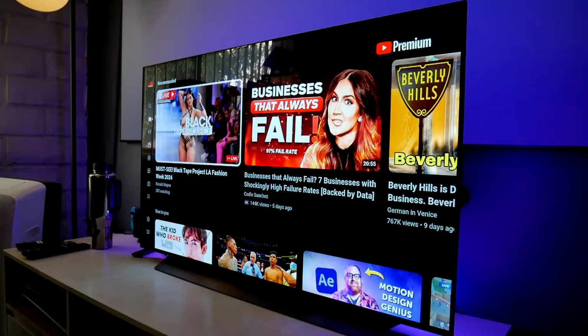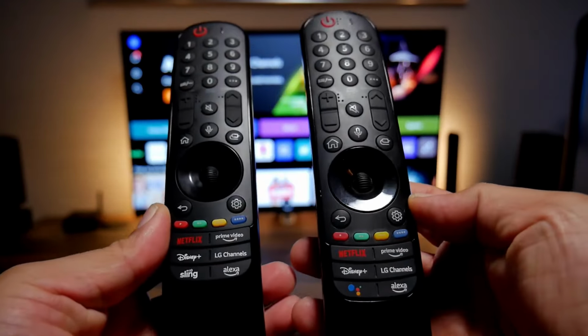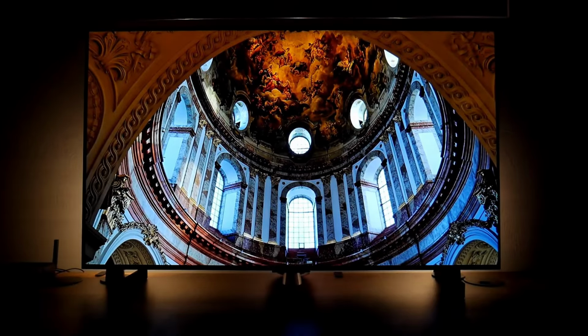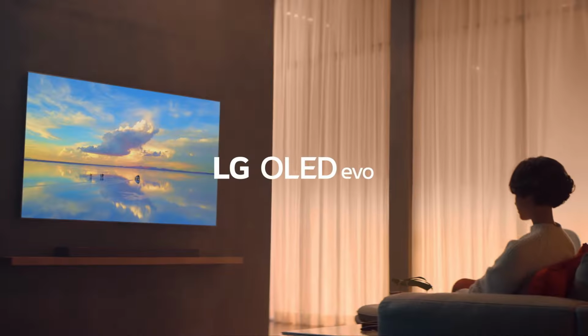A standout feature is the TV's enhanced multi-view capabilities, allowing you to watch 4 programs simultaneously. With 4.2 channels of internal speakers, including down-firing speakers, and support for Dolby Atmos and DTS:X, the TV delivers impressive sound quality, eliminating the need for a separate soundbar.